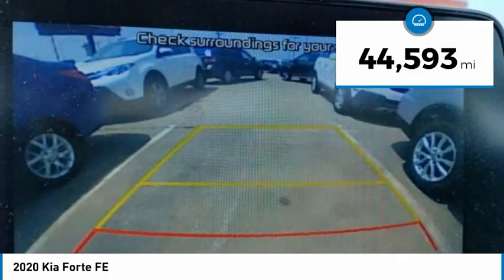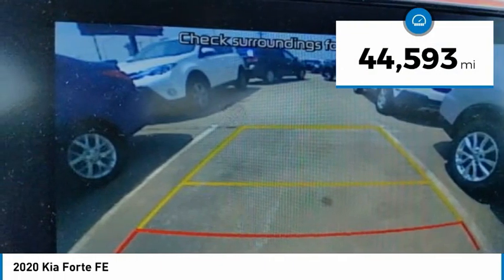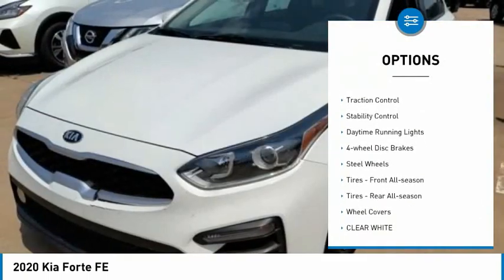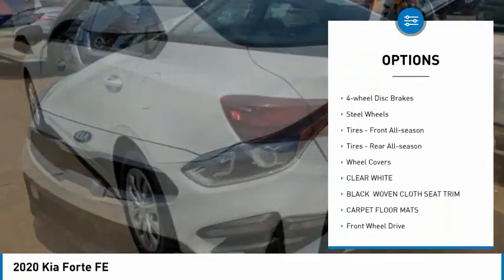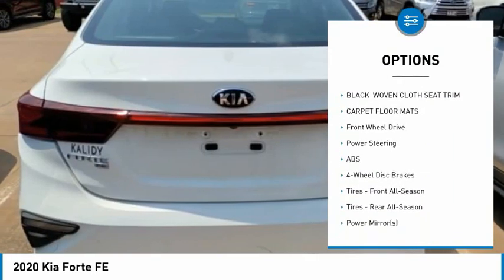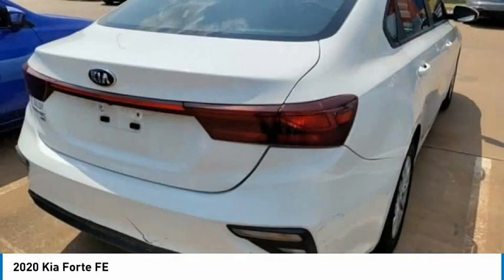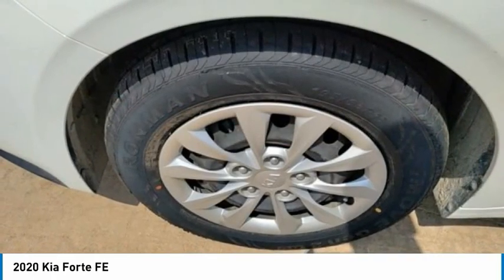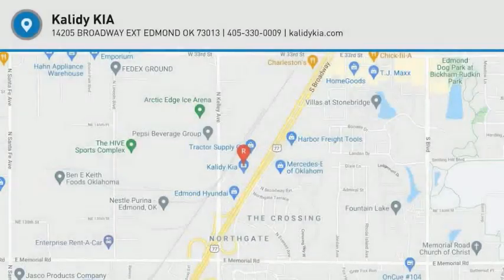This vehicle has less than 45,000 miles. Here are some of this vehicle's great options: tire pressure monitor, brake assist, traction control, stability control, daytime running lights, four-wheel disc brakes, steel wheels, tires front all season, tires rear all season, wheel covers. Come take a test drive today.